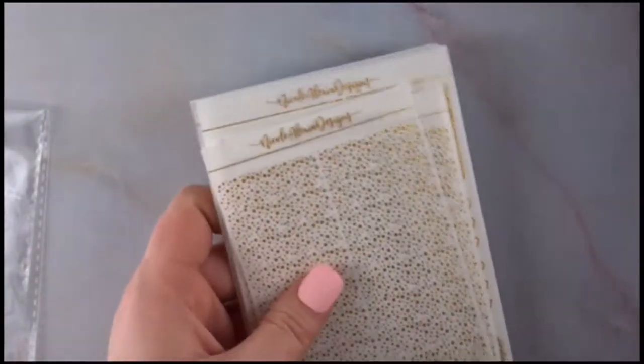There you go. That was a wonderful $2 Tuesday haul.